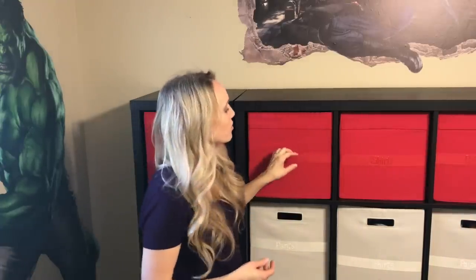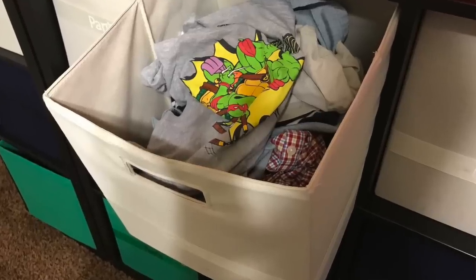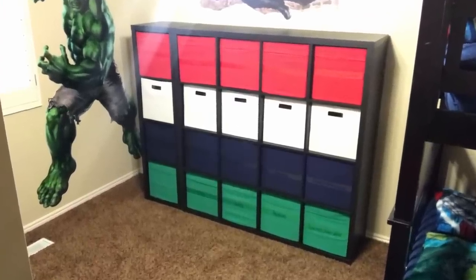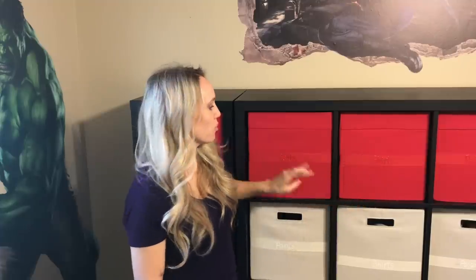Make sure that when you get these, or if you get them, that you get the large ones. These bins are about 13 by 13. Each one of these bins holds about as much as a dresser drawer. Doing it this way gave us enough for 4 kids to each have 5 bins. So it takes up way less space than 4 actual dressers, but the kids have as much space as 4 dressers would give them.